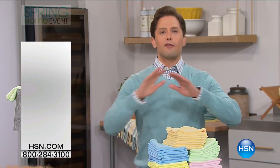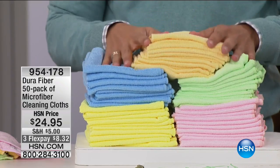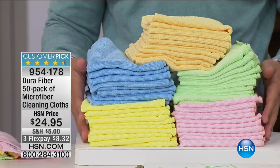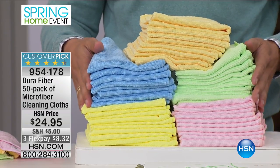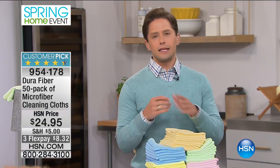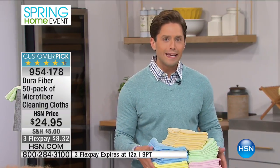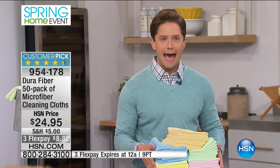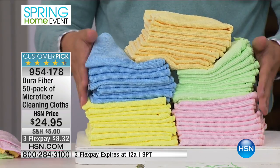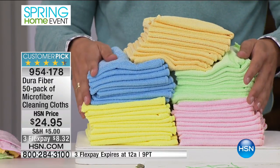Now, how about never buying paper towels ever again? How about being able to clean every single part of your home, never have to worry about dingy sponges, never have to overbuy paper towels, be able to clean completely and totally streak-free, most of the time not even using cleaning products to do it. DuraFiber is the way to get it done. This is truly like the industry's best microfiber cloth. I know you've seen them elsewhere and you've been able to buy them elsewhere, but what we give you is a full 50 pack for under $25. They're a customer pick. That's how awesome of a cleaning cloth they are. People come back and write reviews about how much they love them over paper towels, over sponges, and over other cloths they've used in the industry.